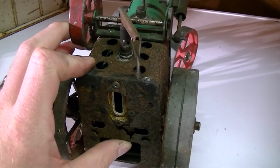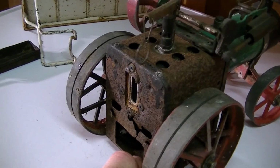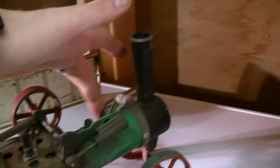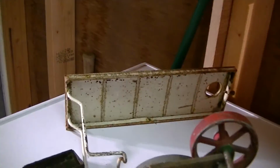I just need to get a new burner, whatever this is called. I'm going to call it a burner. I need to get a new one of these, which I've seen. They're not cheap, but I'm going to get one just to restore this. And yeah, repaint the wheels, give the boiler a paint up, everything a paint up, the chimney a paint up, and the little hood thing a paint up, and we'll be well away.